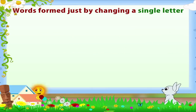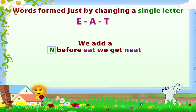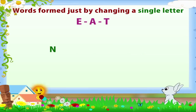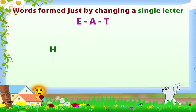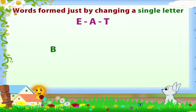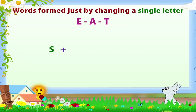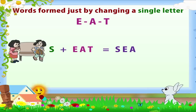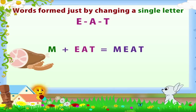Rainbow, what about the word E-A-T, eat? You like that word, don't you? Okay. Now suppose we add an N before eat, we get neat. So, N plus eat is equal to neat. Similarly, H plus eat is equal to heat. B plus eat is equal to beat. S plus eat is equal to seat. M plus eat is equal to meat.